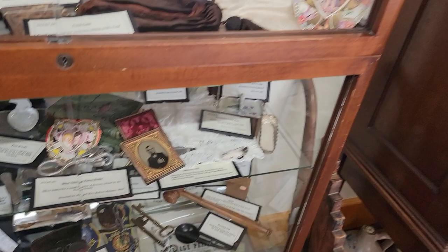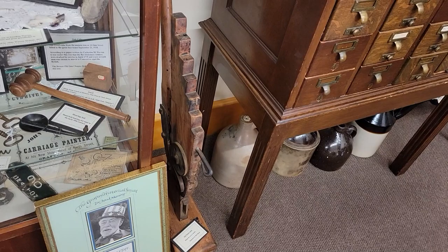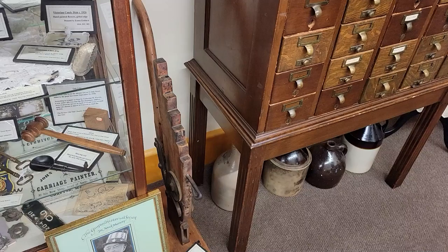Now, many of you have a jack in your car in case you have a flat tire. I have one. I've actually tried to use it very unsuccessfully, and somebody came to my rescue, thank goodness. This is a jack for a wagon wheel. I'm not sure whether they carried it in the wagon, or I imagine they must have, because those bumpy roads would be tough on those wagon wheels.